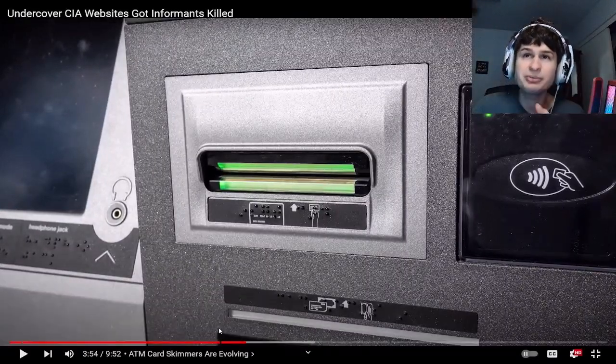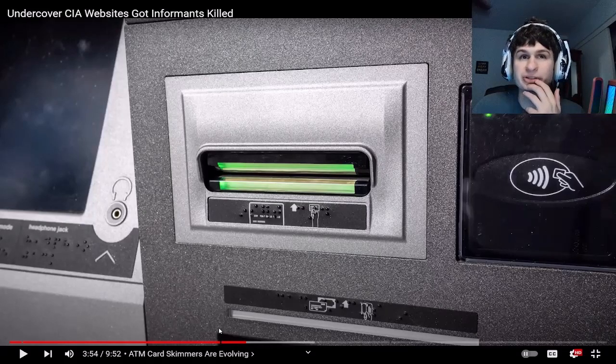Guys, has anyone been like card skimmed before? I have lost like my debit card before. But I've never been like card skimmed or anything.